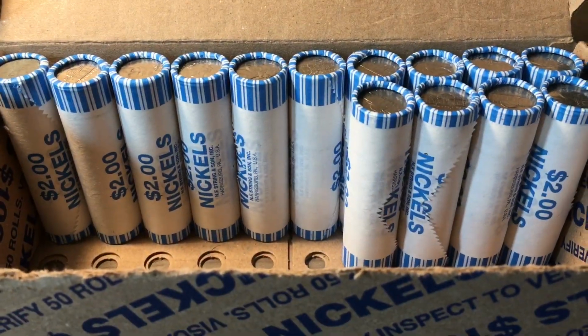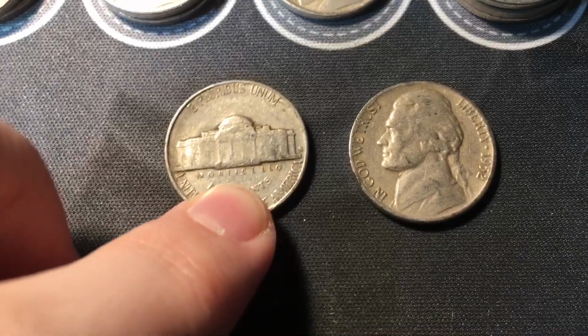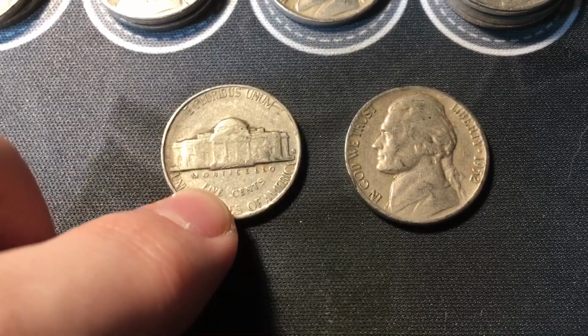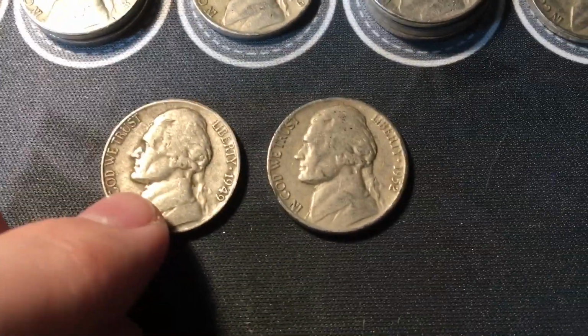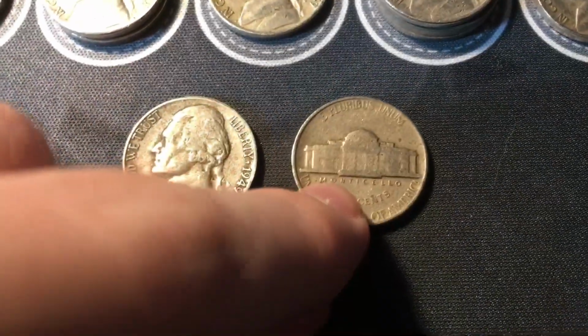Same roll. We even had a couple more finds. First is a 1949, and this is a 1949S, which is a semi-key date. So we got a silver and a semi-key date in the same roll. So it's definitely an awesome roll. And we also had 1952 out of Philly as well.